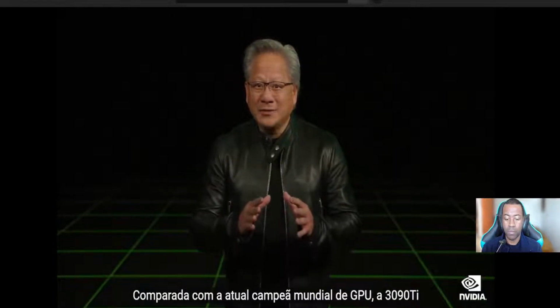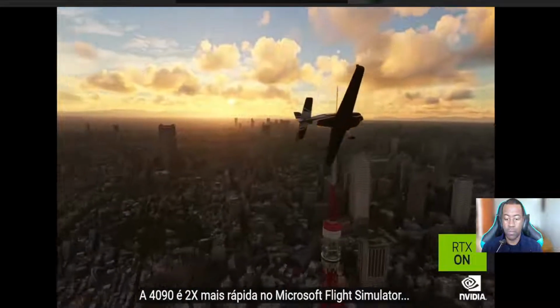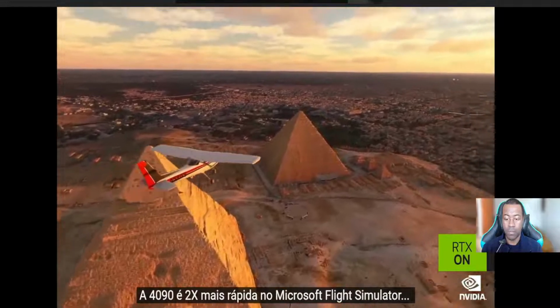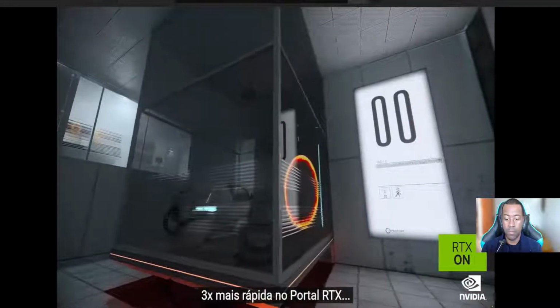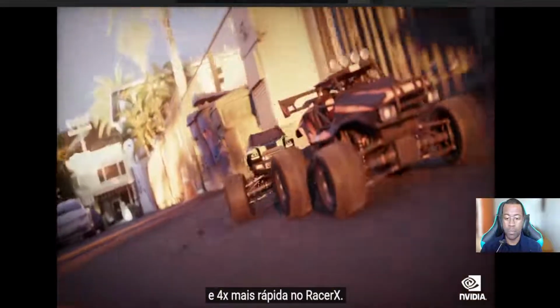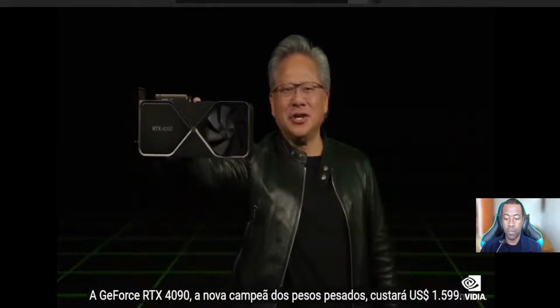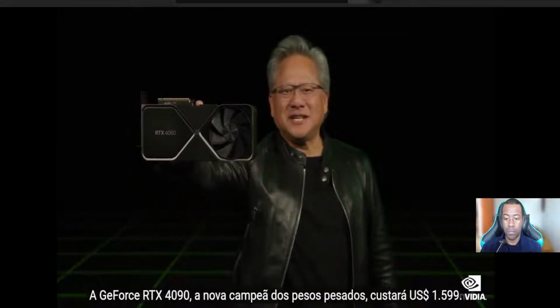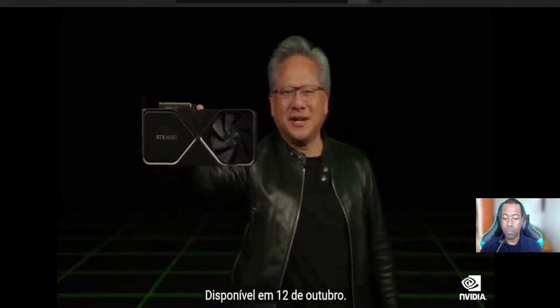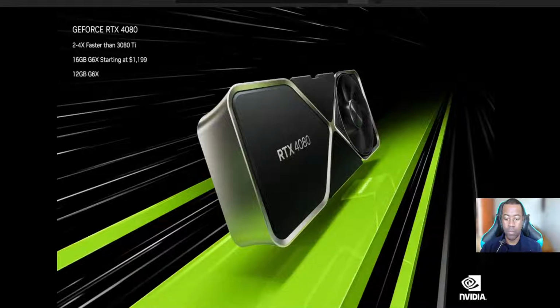Compared to the world's reigning GPU champion, the 3090 Ti, 4090 is 2 times faster on Microsoft Flight Simulator, 3 times faster on Portal RTX, and 4 times faster on Racer X. The GeForce RTX 4090, the new heavyweight champ, is $1599. Available October 12th. The GeForce RTX 4080 comes in 16GB and 12GB versions.